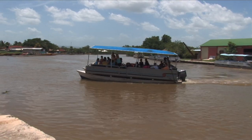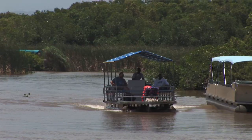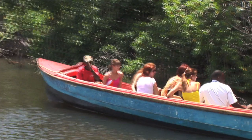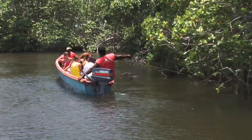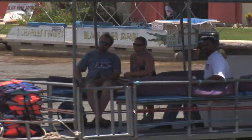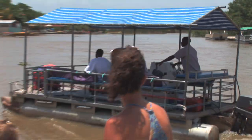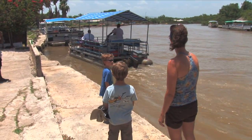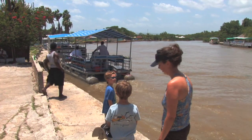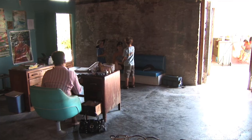There are three types of boats available for hire: a group tour on a covered boat, a private tour on a covered boat, or a private tour on an open-top canoe. We much prefer private tours to group tours because we can go at our own pace and focus on the things that are of interest to us. The rate is not that much different to go private, so that much is decided. The open-top boats are much cheaper, but with this hot tropical sun, we decide the shade is worth the extra money. So we buy our tickets and wait for the boat.